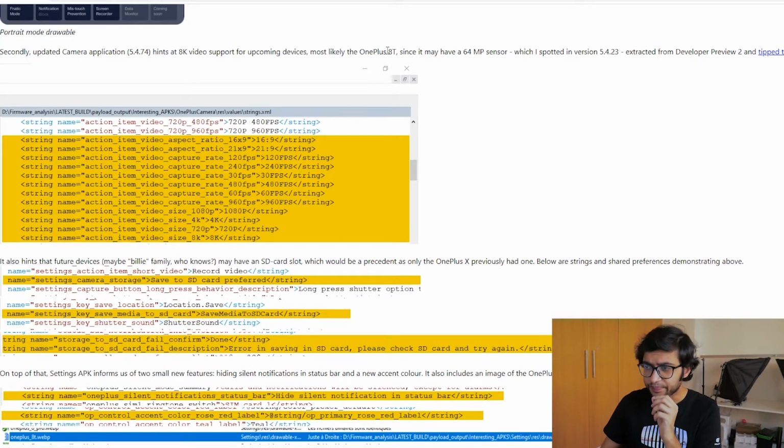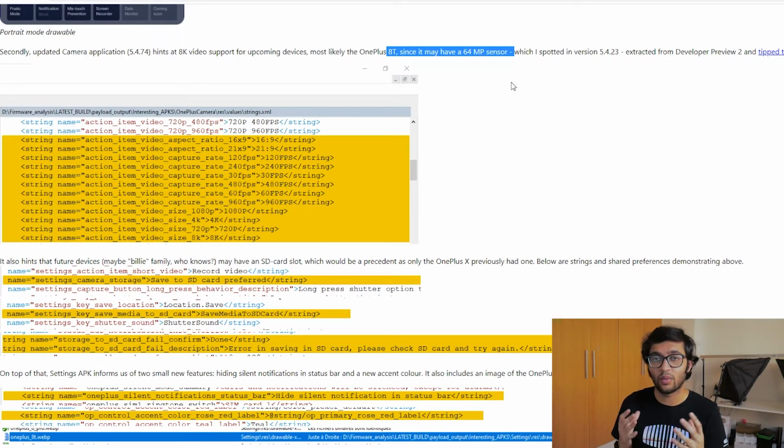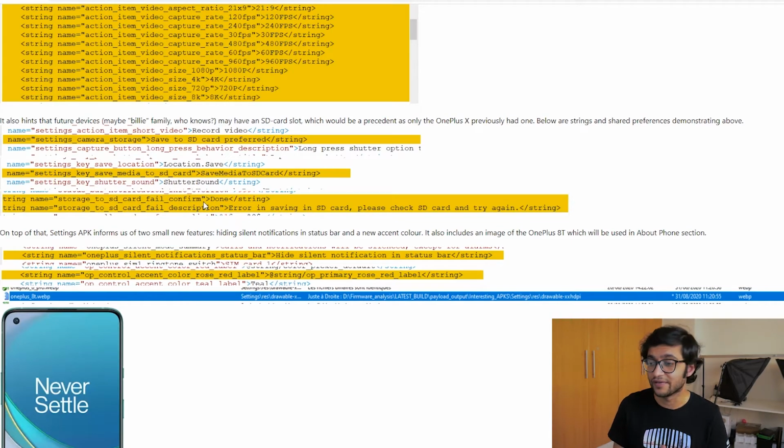You're also seeing a mention of a 64 megapixel sensor. So that could be something that OnePlus uses for its primary lens. Again, all of these things are not confirmed. They're going off of rumors. So I might be wrong, I might be right. That's what the purpose of this video is about.